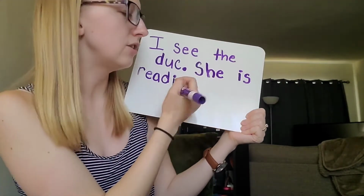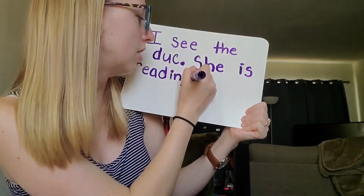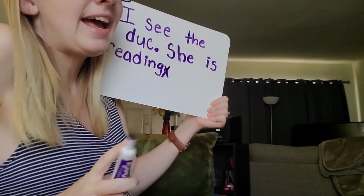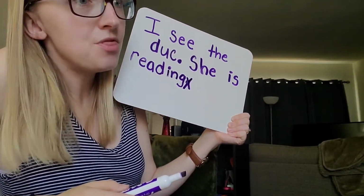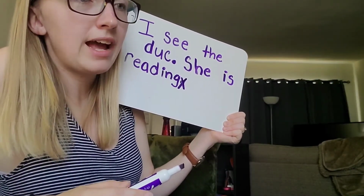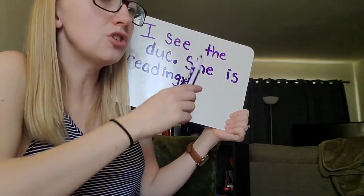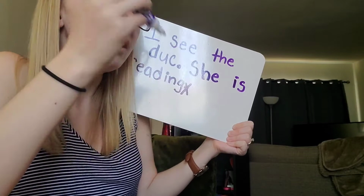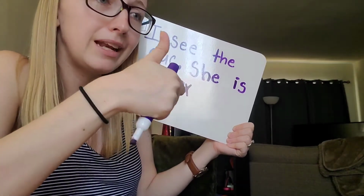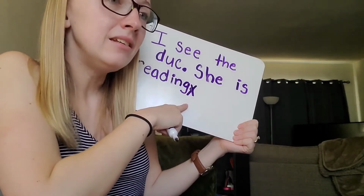So let's try that. So Miss Hobbs doesn't have an eraser, so I just have to cross it out. All right, we're going to add to that sentence because we're going to write she is reading in the snow. So Tavin thinks we should add those words to the end of the sentence, which I think is a good idea. So I just crossed it out. Remember, if you make a mistake, you just cross it out. You know, if you have an eraser, cool, but I don't. So she is reading. We'll write in.